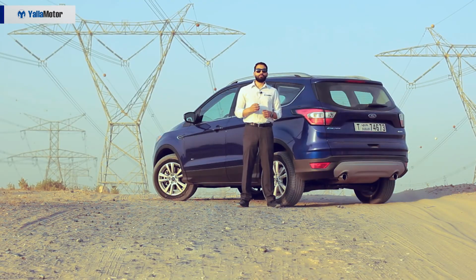Staying true to the brand's One Ford plan of having one model per segment, the Escape is a strong contender in the compact crossover class. In fact, for what it offers and at the price it does so at, it's a very, very strong contender that could have its rivals running back to their drawing boards.